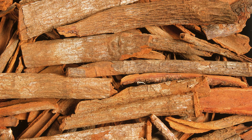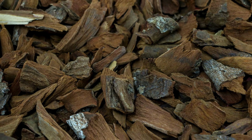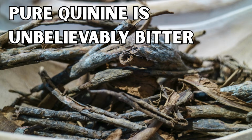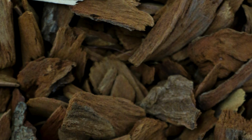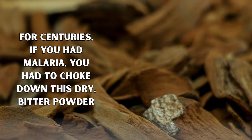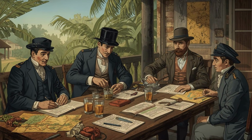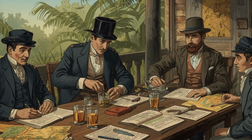The active ingredient in that bark is quinine. It was a miracle cure, but it had one major problem. Pure quinine is unbelievably bitter. In fact, it's one of the most bitter substances known to man. For centuries, if you had malaria, you had to choke down this dry, bitter powder. But by the 1800s, the British Empire had a plan to make the medicine go down a little easier.